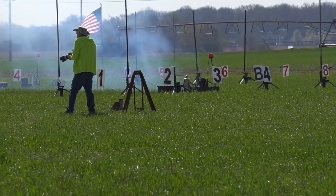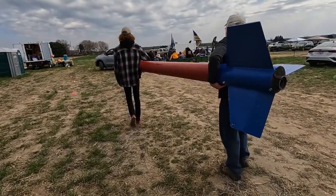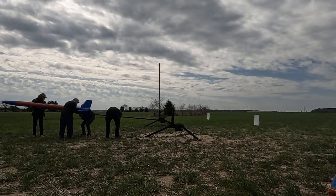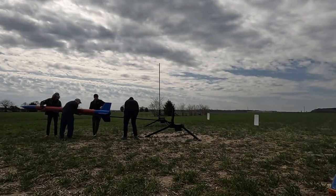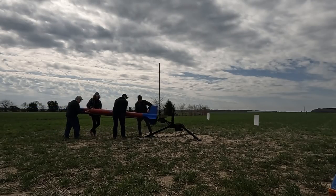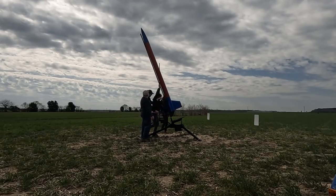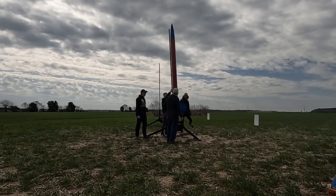That's the closest to the pad attempt. Up a little. Wait. Down. There. Stand off or is there? Yeah, there's one. Don't got a tall maker?